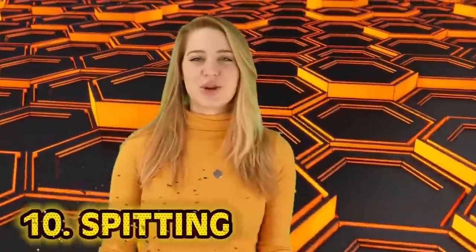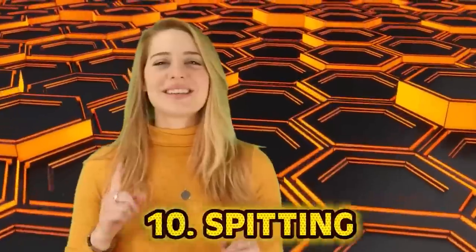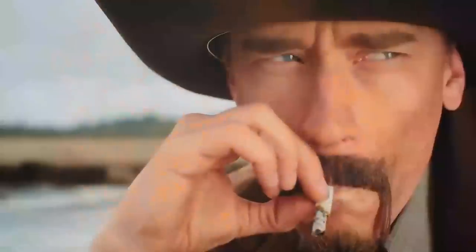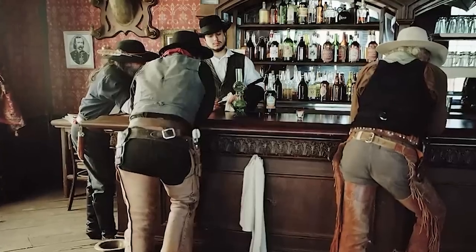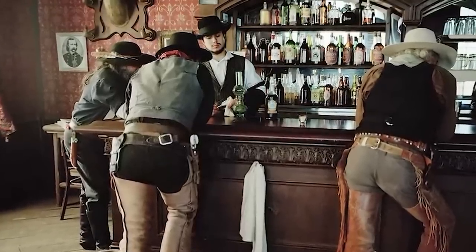Number 10, spitting. 2 words, chewing tobacco. I am not the only one, I know it, who made this face while watching Western movies and some grimy guy just spits into a bucket some brownish-green slime. In saloons in the old Wild West, spitting became so common that it had to be outlawed at one point. Men would spit tobacco onto the floor with spittoons and cuspidors lined the bar. Most of the time, they missed.